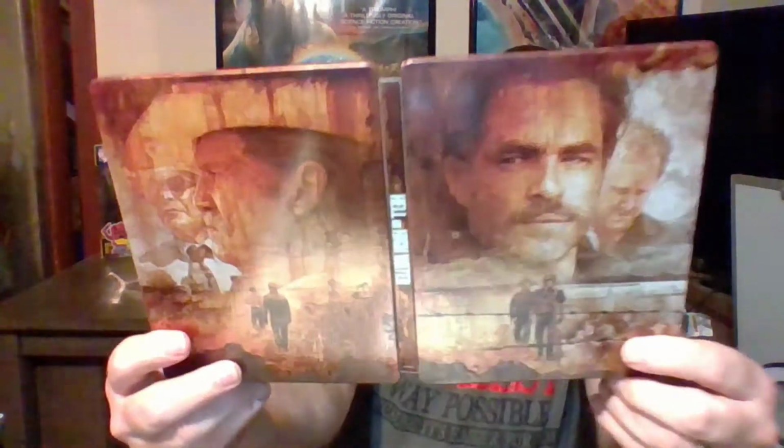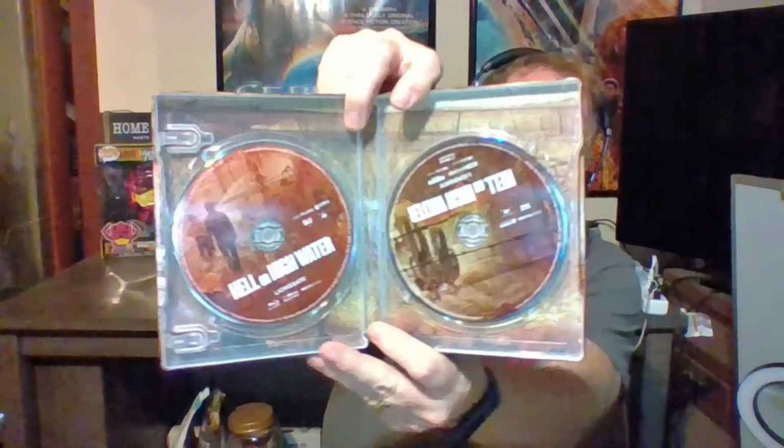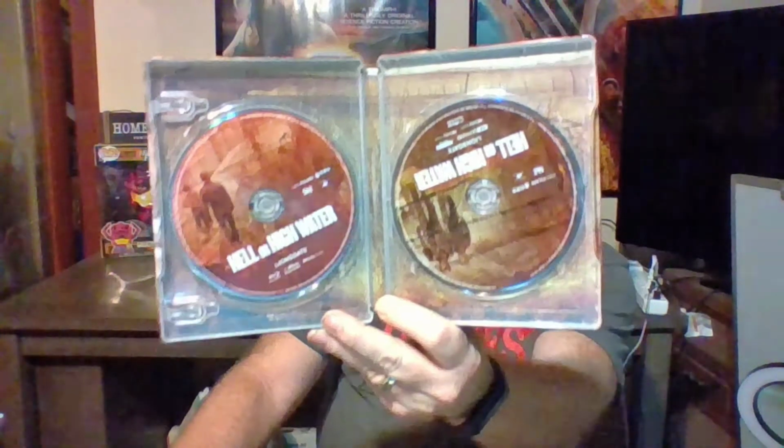So, start off with Hell or High Water. This is from Lionsgate, and it is a beautiful steelbook. Lionsgate just kills it. So the glasses are see-through. It's pretty nice. And then the artwork on here is just amazing. I can get a good look at that. That looks better.